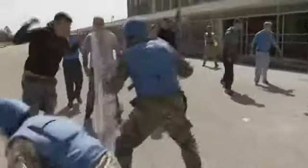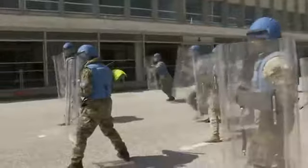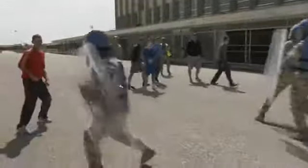This is aggression and anger the troops are always ready for. Although rioting isn't common on the island, with no agreement in sight between the Turkish and Greek Cypriots, it is a constant threat and is something UN forces must prepare for. But for British soldiers more used to combat operations, using shields and batons is something new.